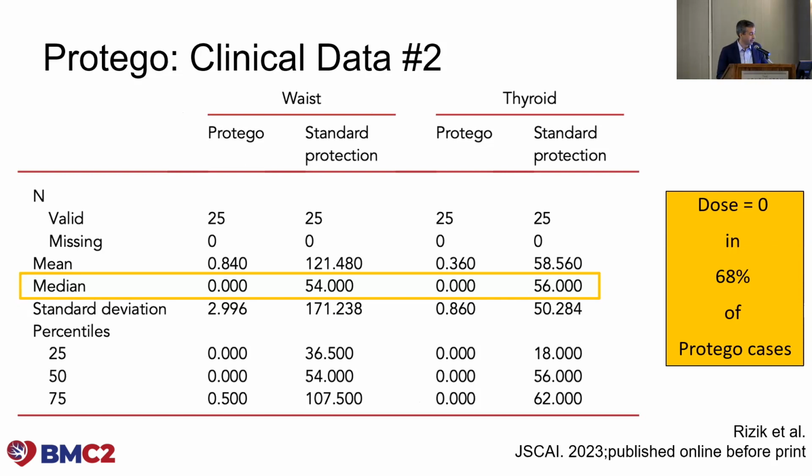And so this, I think, does give some reason to consider this as a hope for the future and getting out of lead, that they were achieving doses of 0 at both those locations. And again, these were in the standard protection group. They were seeing median doses of 54 or 56 microsieverts.